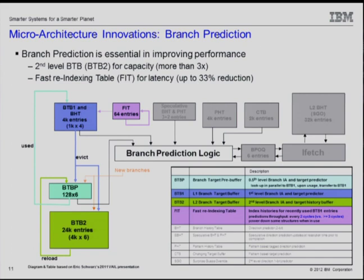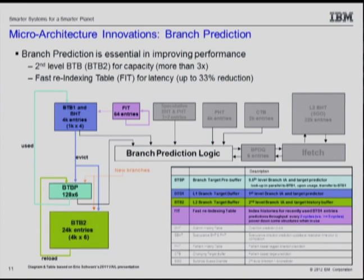So we look at two things. One thing was we need to predict as fast as we can to get to the next instruction stream. And the second thing is we need to be able to capture as many branches as we can. So we did two things. One, we had a second level BTB, which actually has the full targets in it. It has about 24 kilo branches of history in there to back up our BTB1.